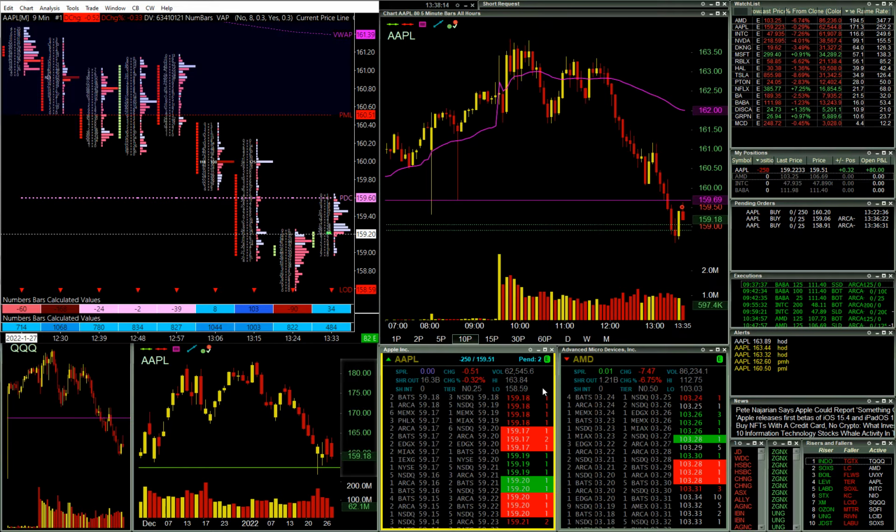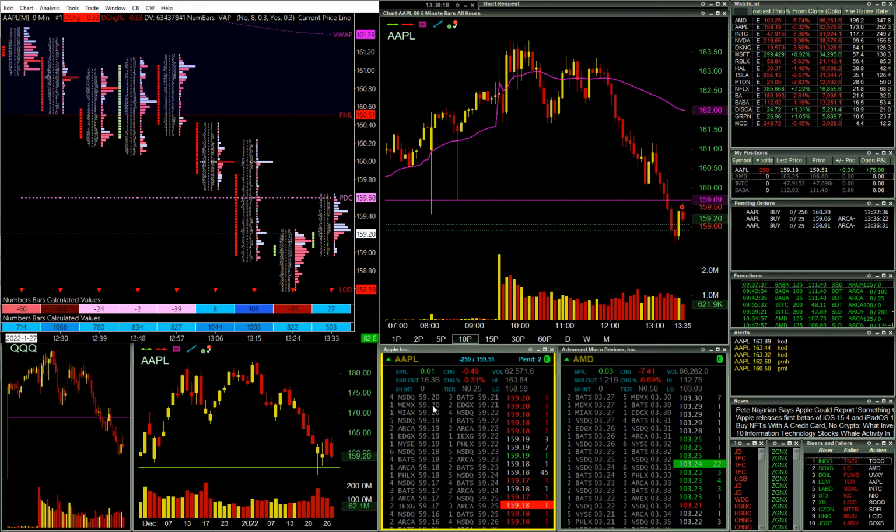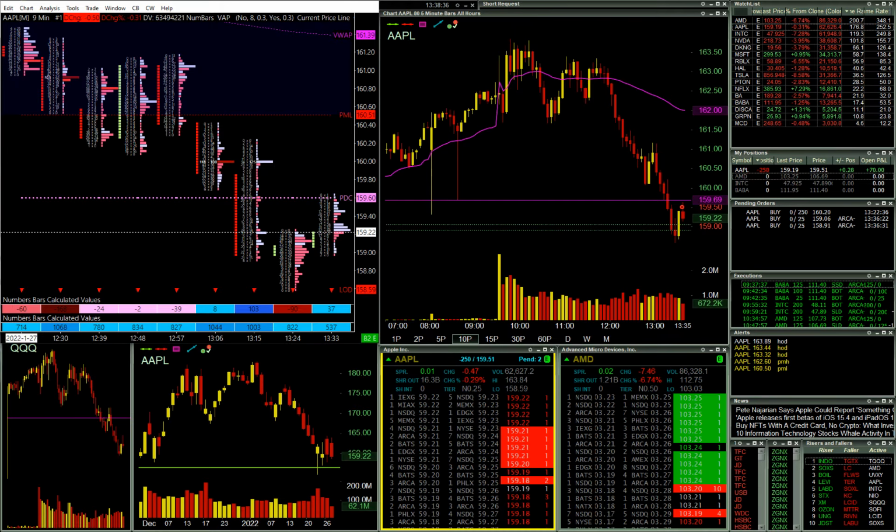Getting stuck around this 25 area. I'd like to see this come in a little bit more. So far, liking how this Apple is behaving. I'd like to see this come in. I am down just in the low 59s, looking to get a tiny piece off for some risk to get covered.